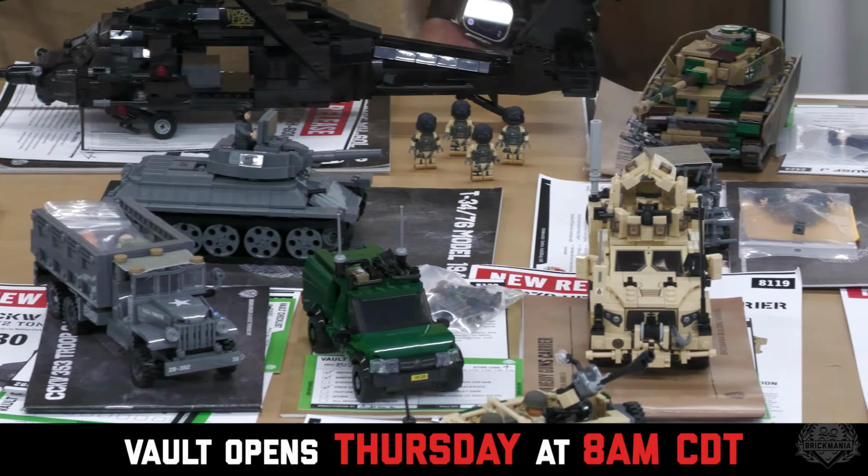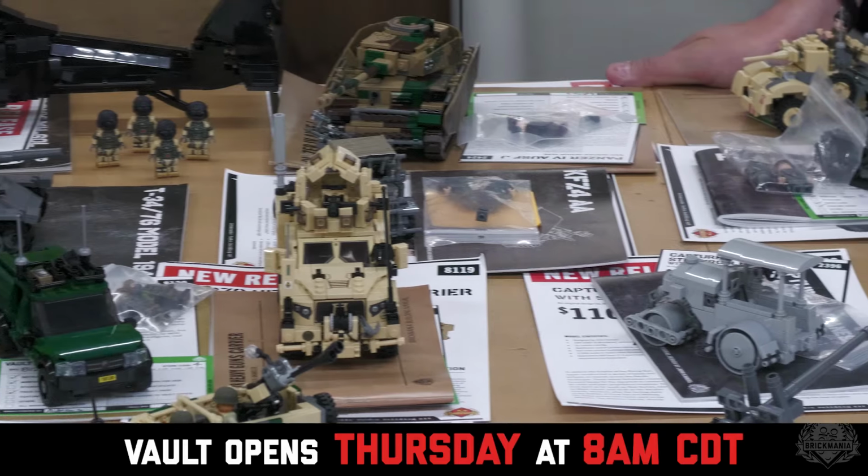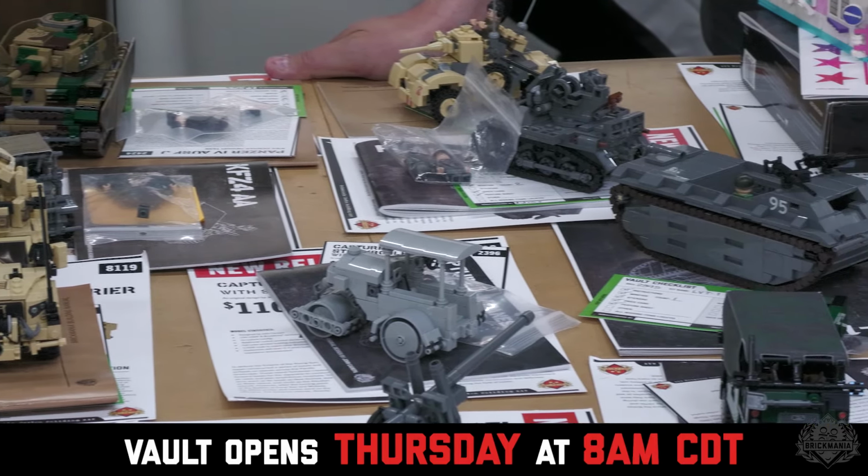And then please remember the figures go super fast. And if you miss out on your figures, I suppose you can DM the main account and ask where to go, but I'm just going to tell you, it's gone. First come, first serve. That's the way the vault happens.